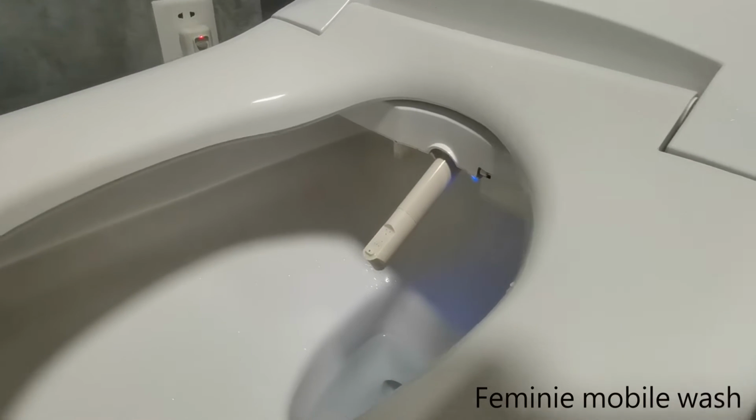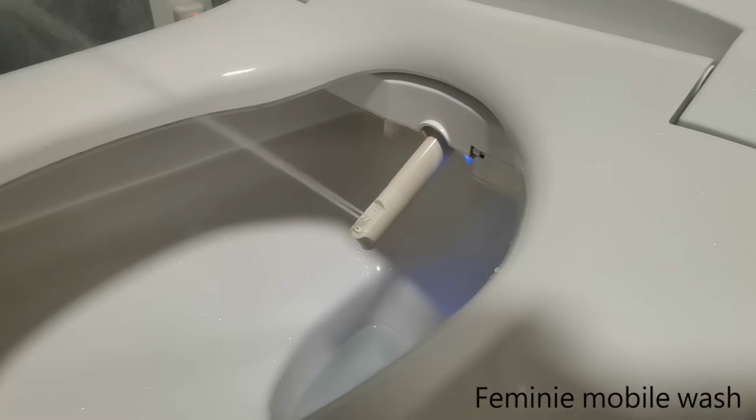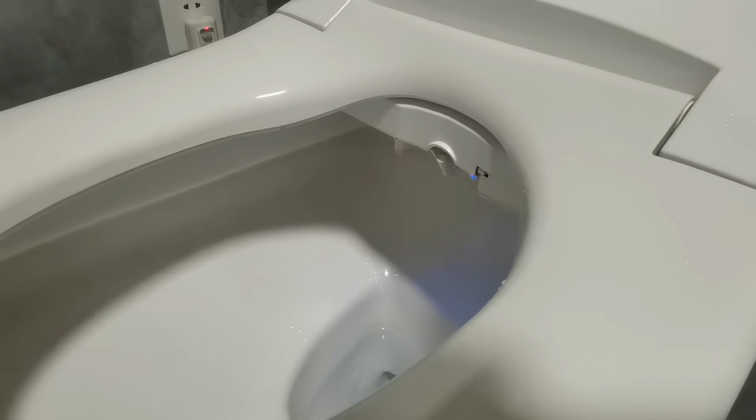Feminine clean. Women's dedicated 5-jet-hole nozzle. Soft water takes more care of women's private areas. Make her feel comfortable to the extreme. Love and enjoy the wash process.